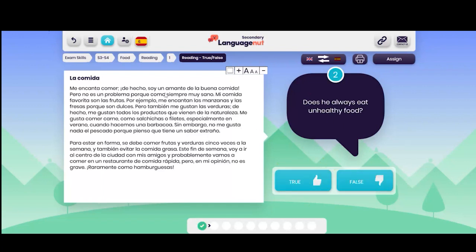Does he always eat unhealthy food? There we go. They'll go false, there you go. And they can click their way through, having read that and answering the questions. Now, I'll just click through at the moment, some will be right, some will be wrong, and you can see that as we're going along here, the answers will come up a tick if they get it right, cross if they get it wrong. So yes, he does.